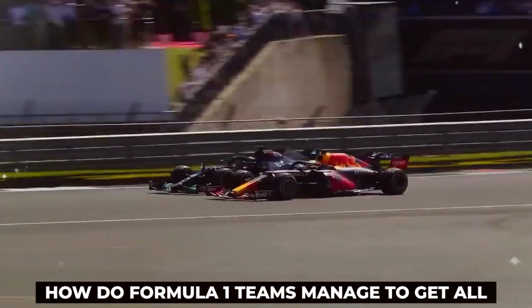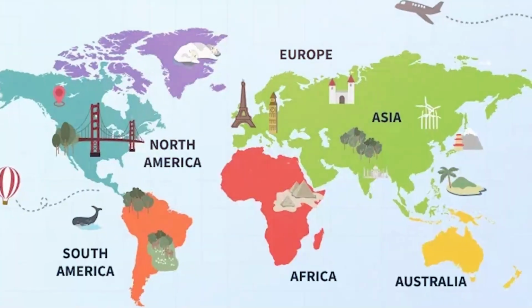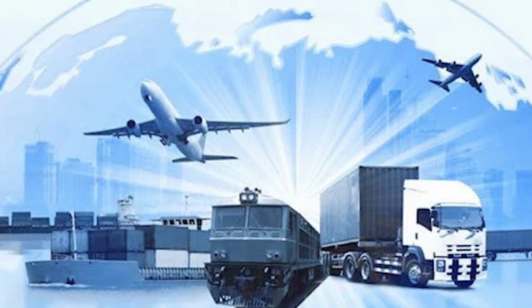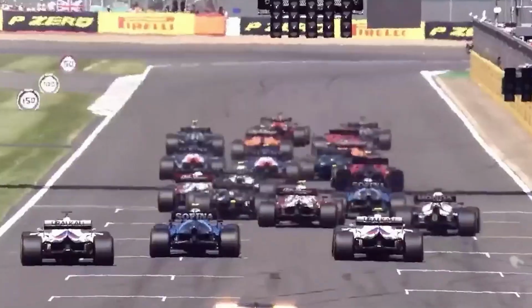How do Formula One teams manage to get all their equipment across the globe for every race? With events on different continents, transporting everything from cars to tools is no easy task. Let's dive into the fascinating logistics that keep F1 running smoothly worldwide.